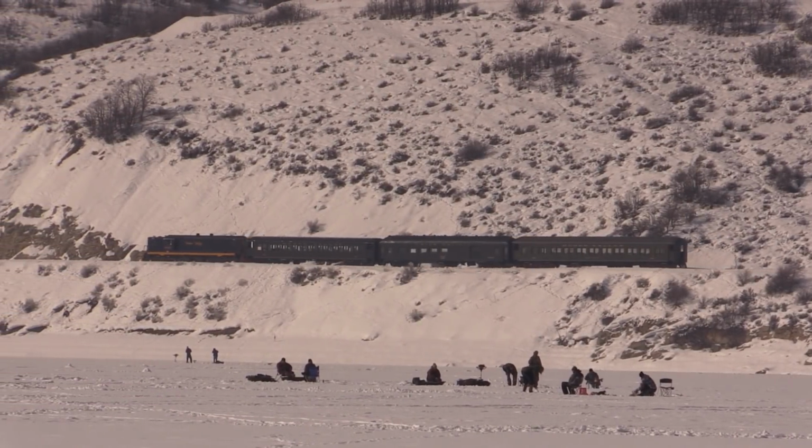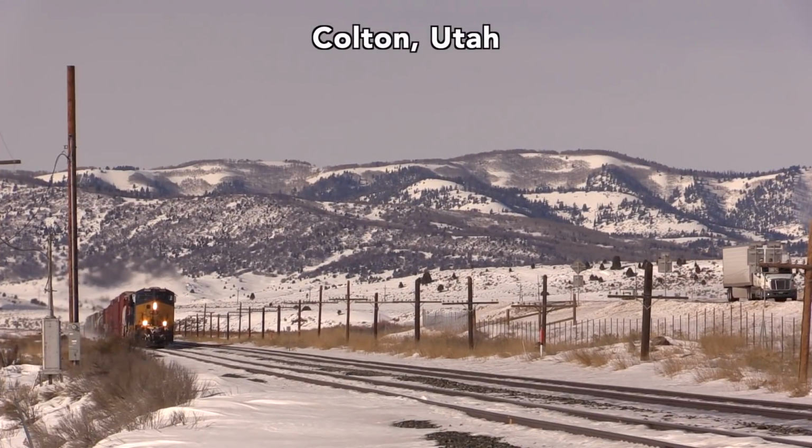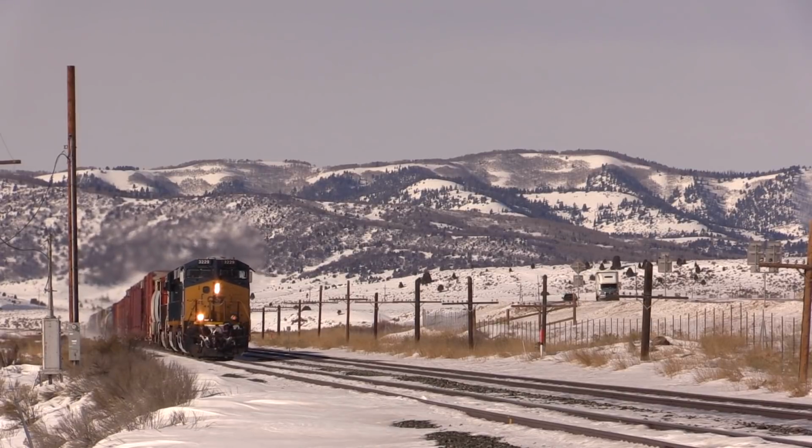After documenting the short excursion trip on the Heber Valley, we found an eastbound BNSF train with CSX foreign power on Union Pacific rails at Colton, Utah.